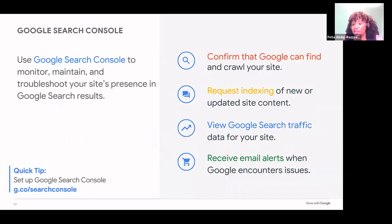Another tool from Google that can help you monitor, maintain, and troubleshoot your site's presence, or the look and feel, how your site comes up in Google search, is Google Search Console. Search Console is free, and it measures your website search traffic and performance. It helps you to fix issues and help your site look its best in Google's search results.